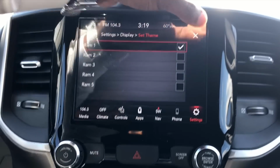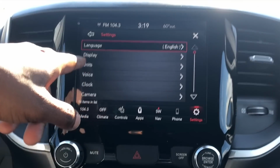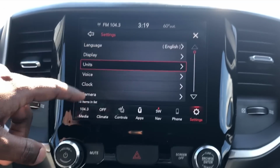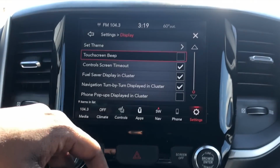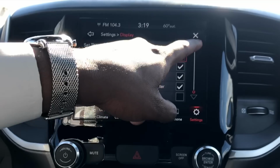This is actually a carryover too. No. And just to show you a few more things, we already did display, but let me go, going too fast. So back in display, you can turn off that beep. I cannot stand that sound. And you can control your screen timeout, fuel saver, display and cluster, all that good stuff.